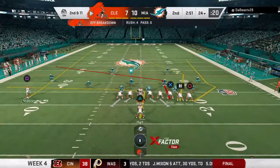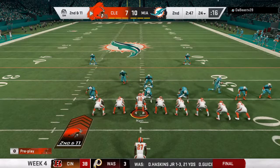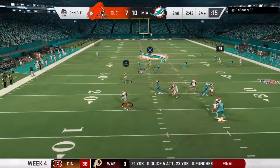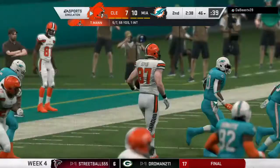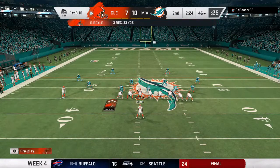After the loss to start out, here's 2nd and 11. Buying time to his left. Looking left side, and it's complete. Last play, they got stuffed at the line. Different story here, over 20 yards.